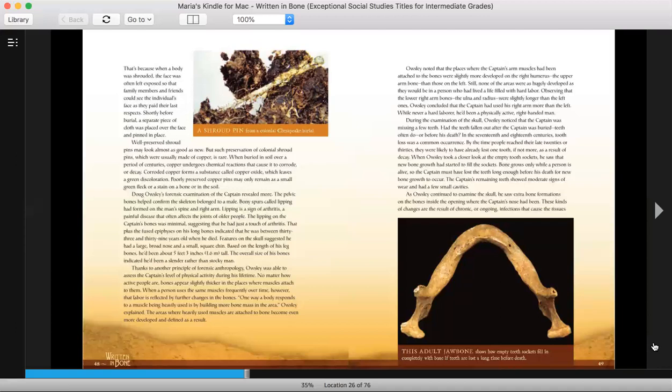When Owsley took a closer look at the empty tooth sockets, he saw that new bone growth had started to fill the sockets. Bone grows only while a person is alive, so the captain must have lost the teeth long enough before his death for new bone growth to occur. The captain's remaining teeth showed moderate signs of wear and had a few small cavities.